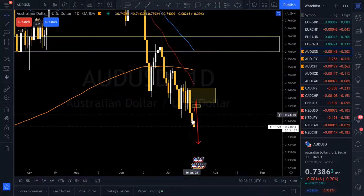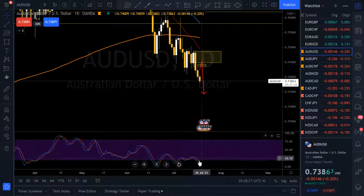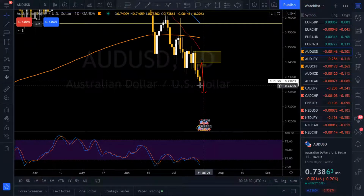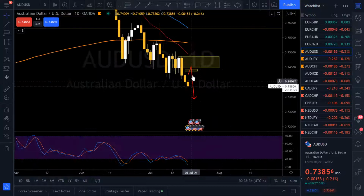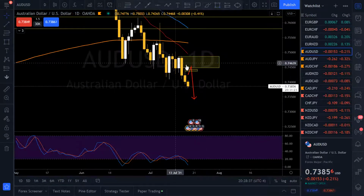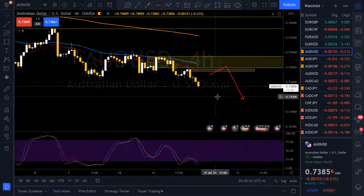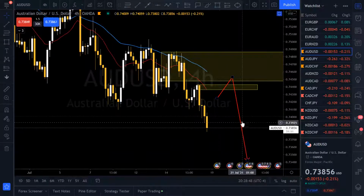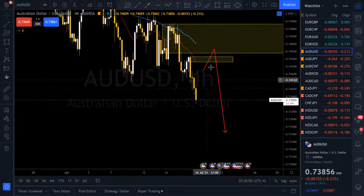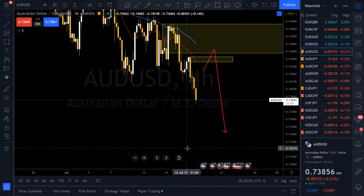Price is about due for a pullback. We're already oversold, and price could be due for a pullback. I would suspect that price is going to test that daily order block there, the daily zone of supply. That would suit me just fine because I'm waiting on it. You see that arrow? There's a zone of supply right here and one above it.